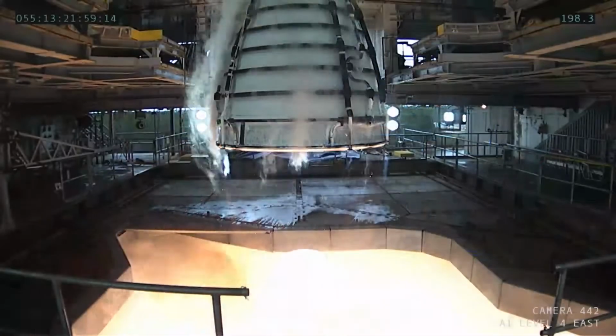And that's because, if I was an astronaut on board this rocket ship, I would want to know that this thing's been tested to its absolute limits, right? It needs to be able to perform more than it's designed for. And so that's the whole point of us doing these rocket engine tests.